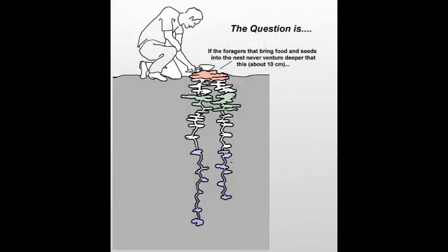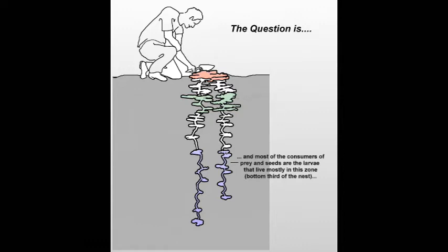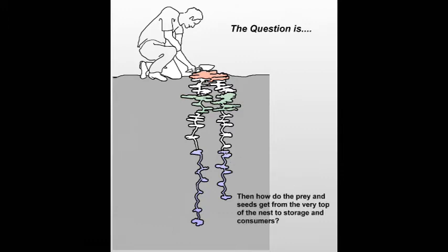So the question is, if foragers that bring food and seeds into the nest never venture deeper than about 10 centimeters, and the seeds are stored at mid-depth, 50 to 100 centimeters, and most of the consumers of prey and seeds are the larvae that live mostly in this zone, the bottom third of the nest, then how do the prey and seeds get from the very top of the nest to the storage and consumers?